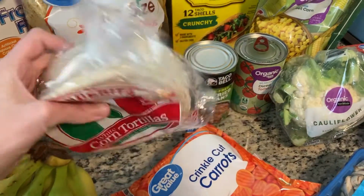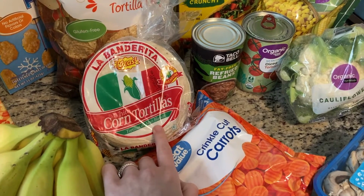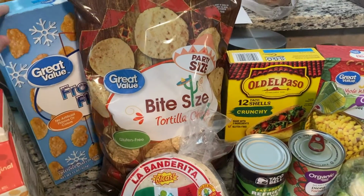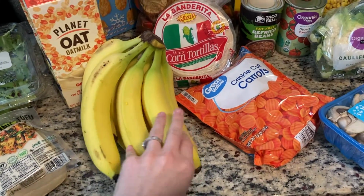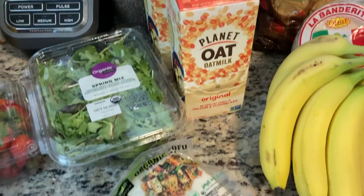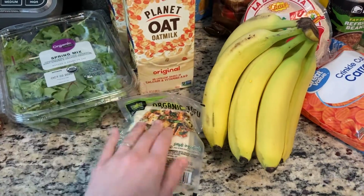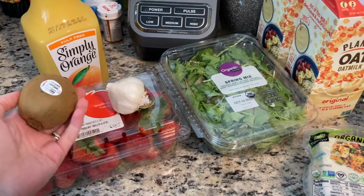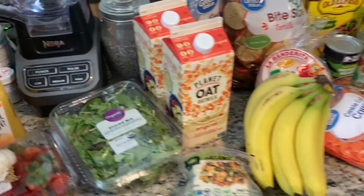A big stack of corn tortillas. I'm not a fan of corn tortillas. My husband likes them and he wanted to get some, so I said I would try them. So there we go. Bag of tortilla chips. My husband got some Frosted Flakes. We got a bunch of bananas. We go through bananas. Two things of oat milk, one thing of this organic tofu, sprouted, really good. Container of organic spring mix, container of strawberries, kiwi, garlic, and some orange juice. And that's what we got for the week.